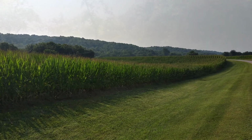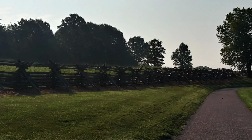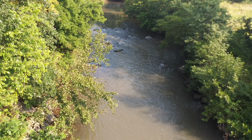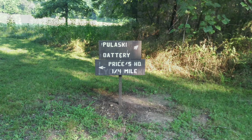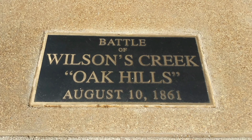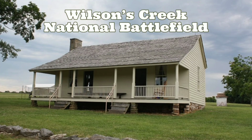Around 1,317 Union soldiers and an estimated 1,232 Confederate soldiers were either killed, wounded, or captured. Though the Confederate force won the field, they were unable to pursue the retreating Union forces. The Battle of Wilson's Creek was the first major battle fought west of the Mississippi River. The battle was known as the Battle of Oak Hills by the Confederacy, and is sometimes referred to as the Bull Run of the West.